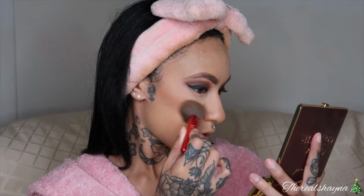Ooh, that's harsh. Look at the difference of contouring.